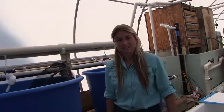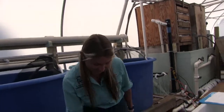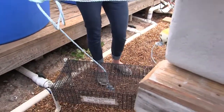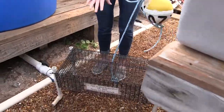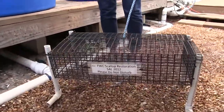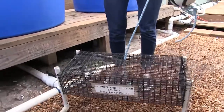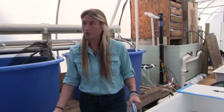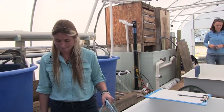So what a fun job. I'm serious. Pretty cool. That is cool. And how many of these do we think we're going to have? So how many cages? We're hoping to get about 250. Last year we had about 220 cages out in the bay between St. Andrews and St. Joe. So we're hoping for 250 this year.